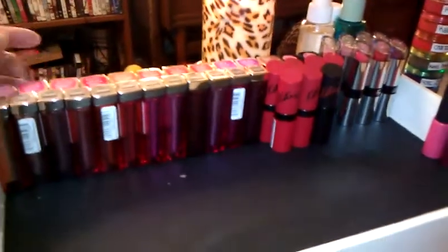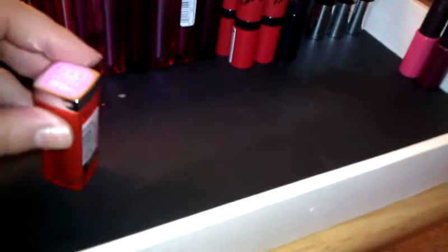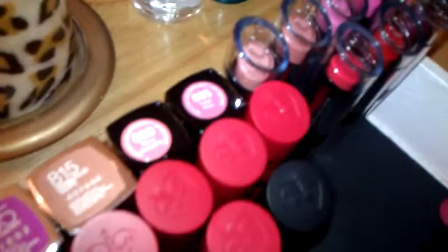Now the thing is these Maybellines, these are all my Vivids right here, and my Whispers, they are square, so it makes it very convenient to set them down like that, because they sit very easily. This has a bottom that is flat, so most lipsticks, because I have some Revlon lip butters over here, are going to sit flat, and they'll be fine.